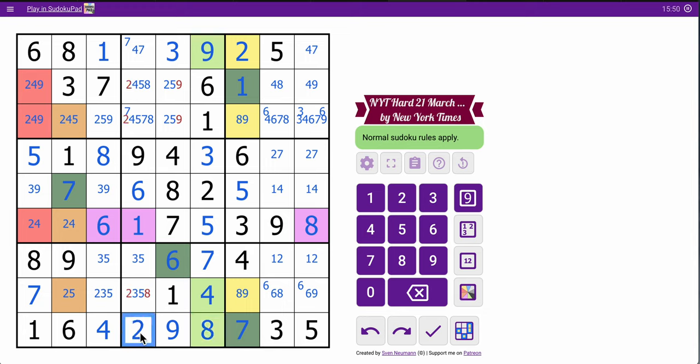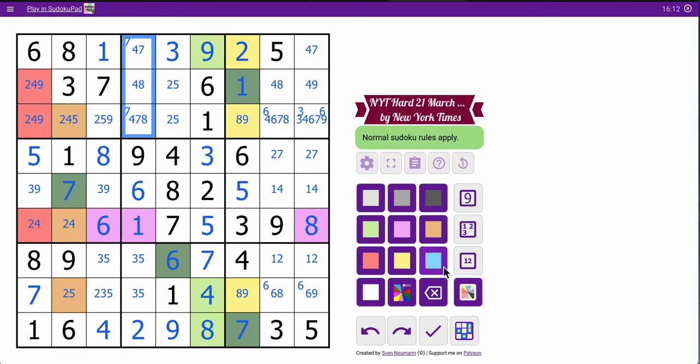So 8, 2, not two or eight. That's a 3, 5, and that's a 3, 5, and that's a 2, 3, 5 triple. This 6, 8, 9 still isn't resolved. Nine comes up here, column five. That's a 2, 5. So these aren't 2 or 5. That means this is now 4, 7, 8, and that's a triple. As is that one.